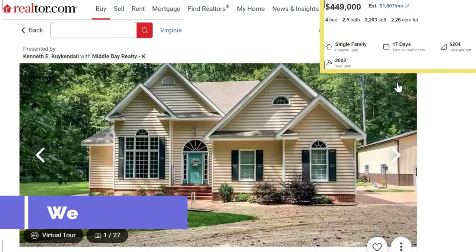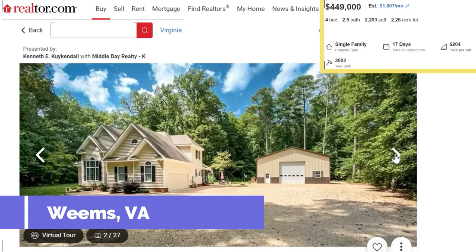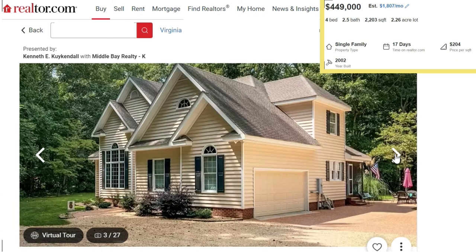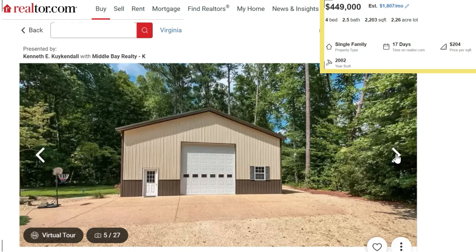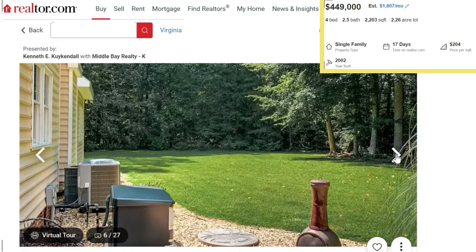Next, for $449,000 is this 4-bedroom, 2.5-bath house in Weems. Weems, Virginia is east of Richmond and adjacent to the Rappahannock River tidal area with access to the Chesapeake Bay.